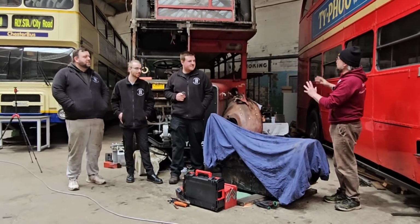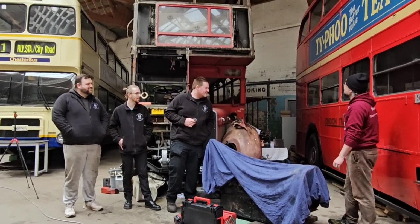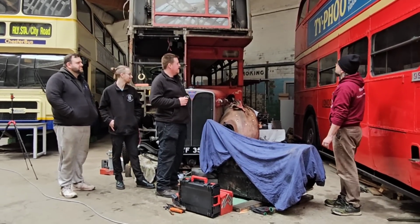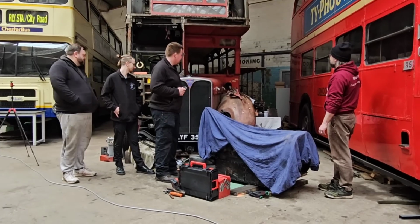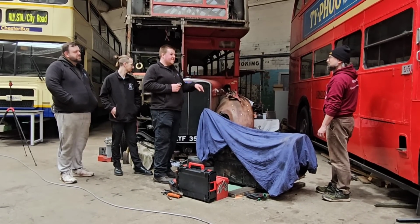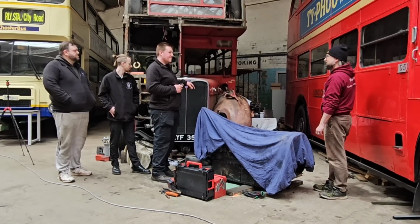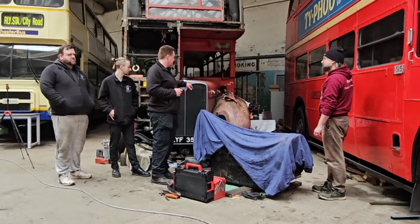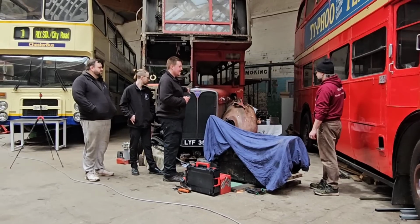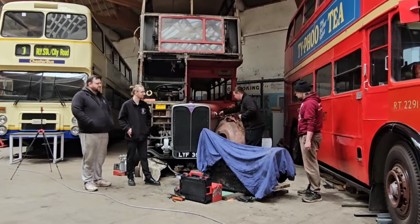So what can you tell me about this bus, RT2629? Yeah, so I bought it back in October 2019, I think it was. It came here first because we didn't have any room back at the unit where Dave was. And then it was harder to do the mechanical work, so it then went over to Dave's. The engine, mechanical, chassis, everything's been completely rebuilt, the last nut and bolt. I'll show you that. Bring the camera over.